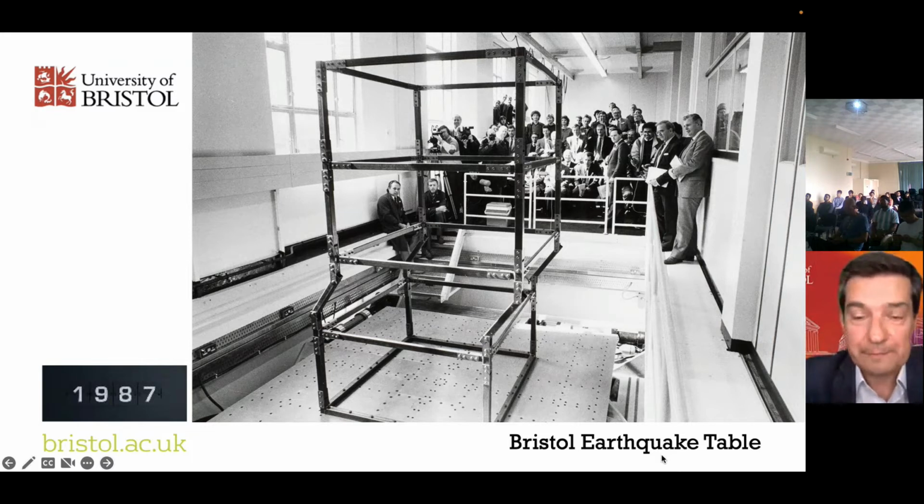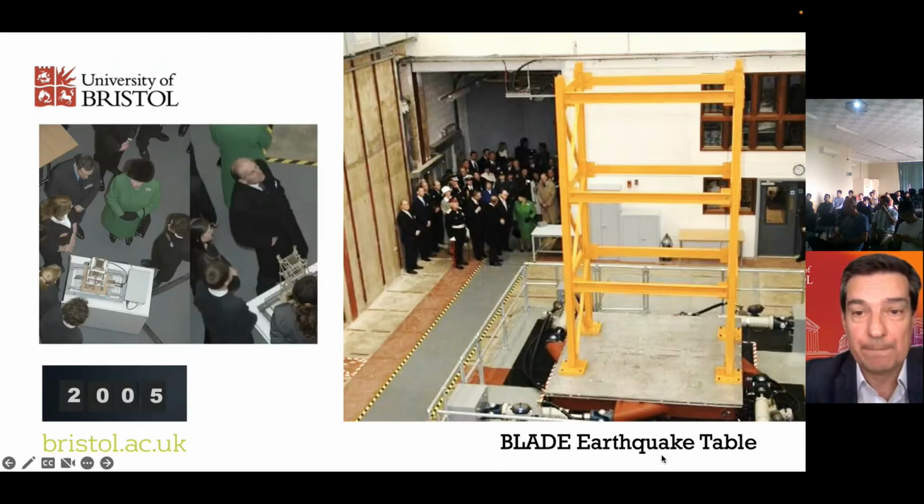Then in 2005, the earthquake table was introduced. We had the honor to have the presence of Her Majesty the Queen, who very sadly passed away, as you know, recently. In any case, this was a very important event because it introduced new capabilities for the University of Bristol. I'll tell a few things more about this in the future, but this is what we call the existing lab, the EQUALS lab in Queen's Building in the main campus.